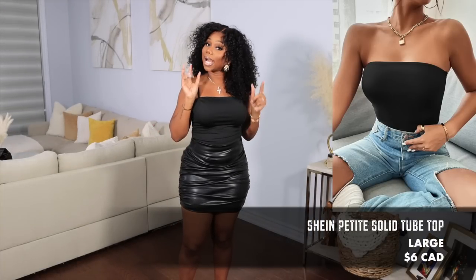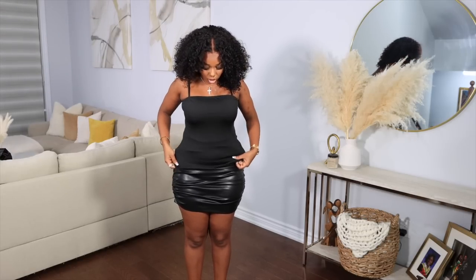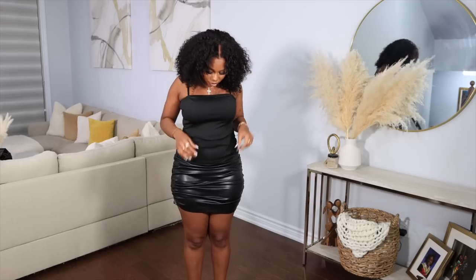A vibe. Okay, now next we have this tube top. Now it's real simple, but I really needed a black tube top and not a top that was just cropped. I needed a full top. So this is how full the top is. The quality is really nice and it was really affordable. But you need something like this in your closet. A staple. Need it.